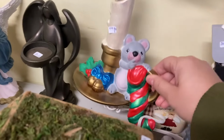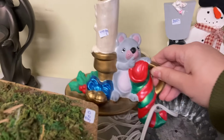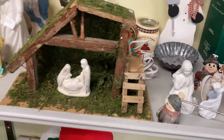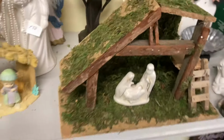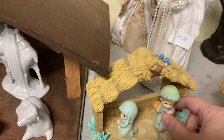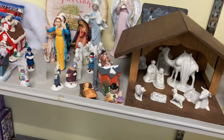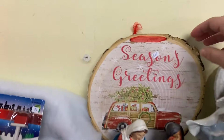I love seeing ceramic pieces. This one looks like they added paint to it, but I see a lot of ceramic things from like maybe the 70s, early 80s, pretty popular. I think we've seen another nativity just like this one recently, and I think this one is a Precious Moments one. They had a lot of nativity stuff, which I guess makes sense since it's the Salvation Army.